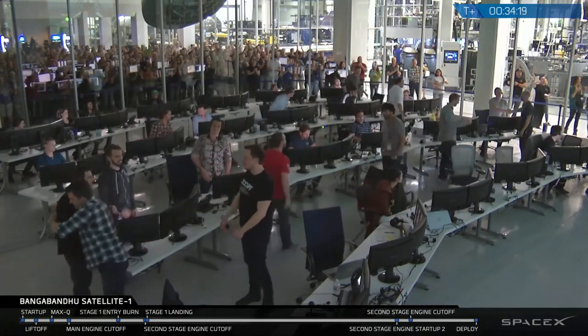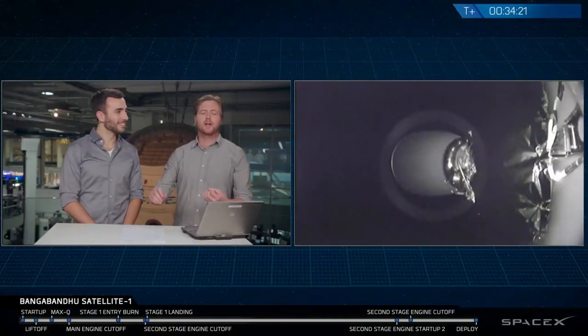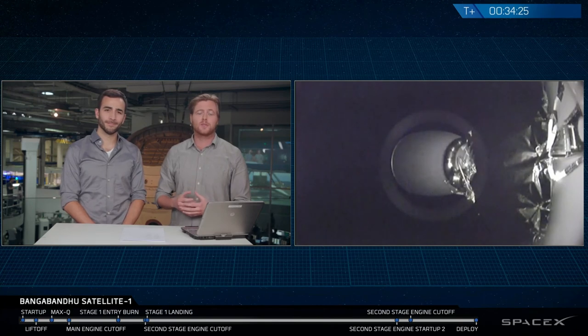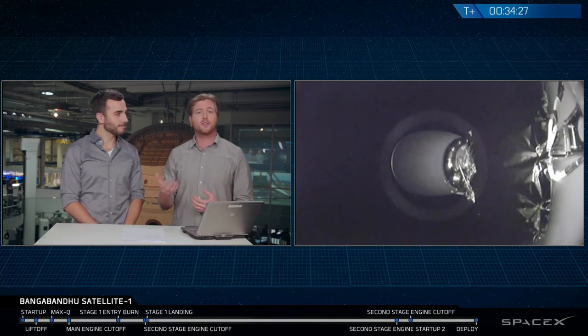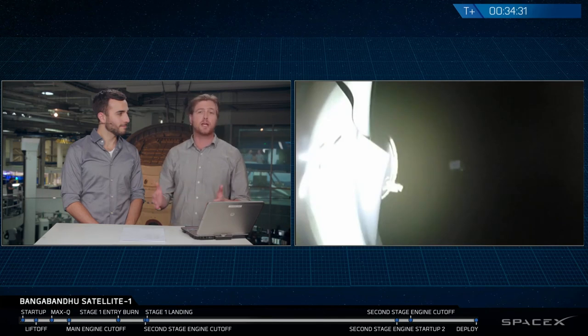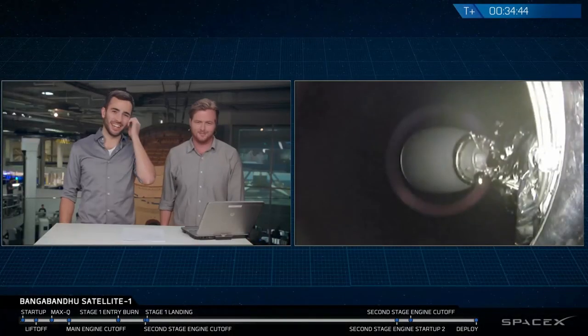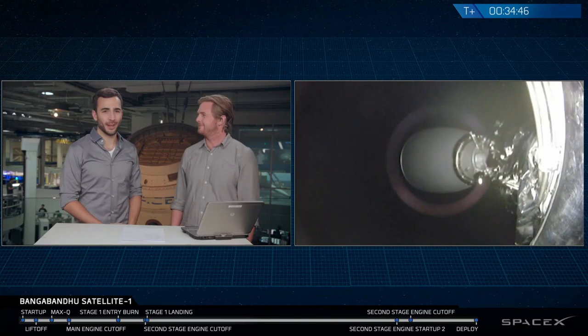So quick recap of the mission. We launched at 4:14 p.m. Eastern. We successfully separated the two stages, caught the first stage, had two burns of the second stage with a coast period in between. And as you just saw, Bangabandhu Satellite 1 is floating away. As you can tell, the crowd here at SpaceX is extremely excited. It's a big day for both us and for the nation of Bangladesh.